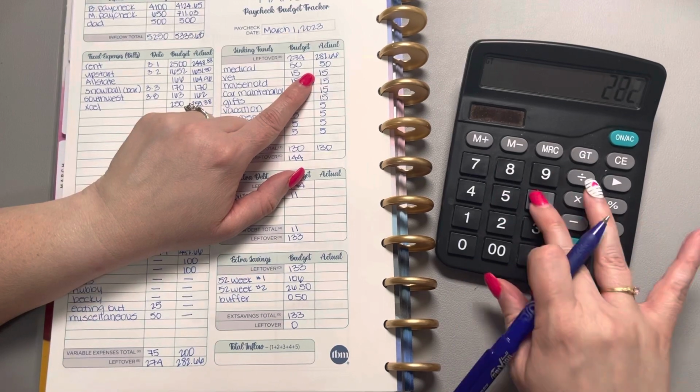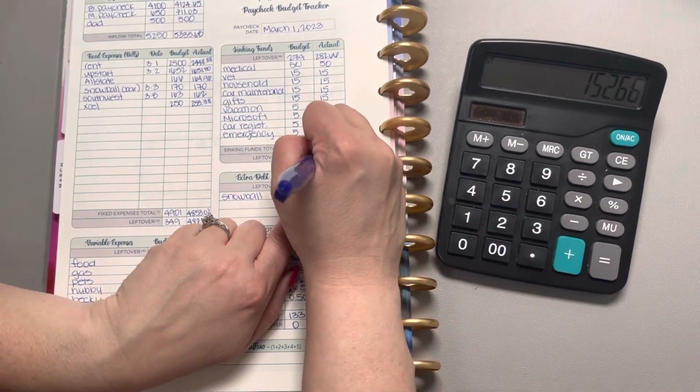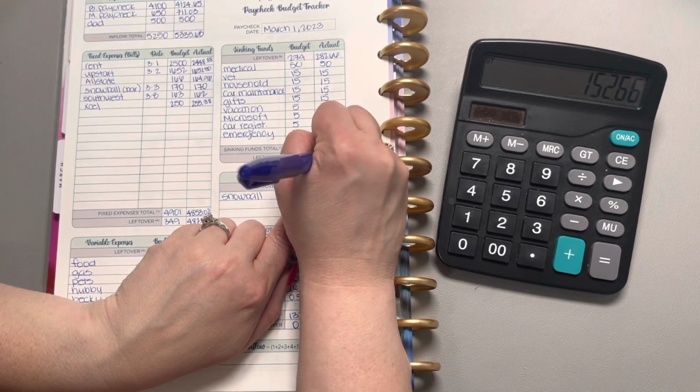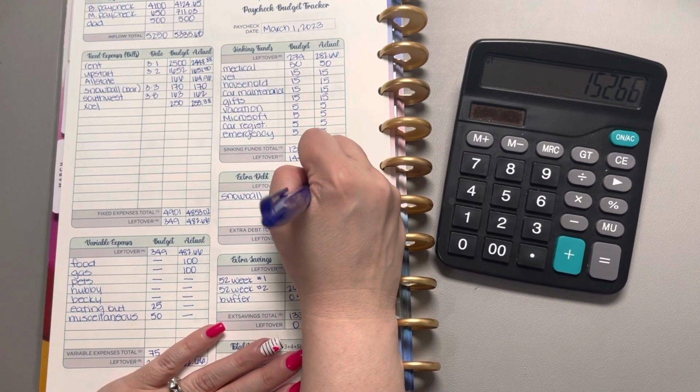And $282.66 minus $130 gives us $152.66. I'm going to go ahead and bring that value down.